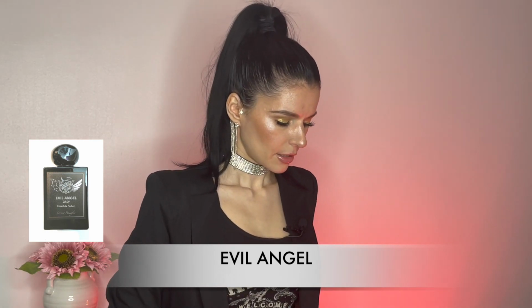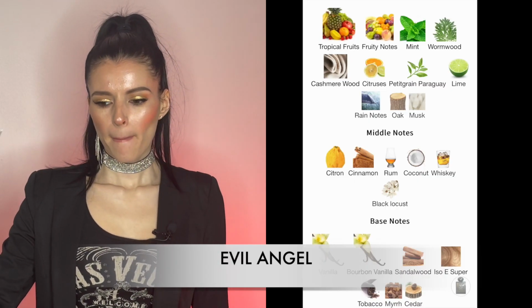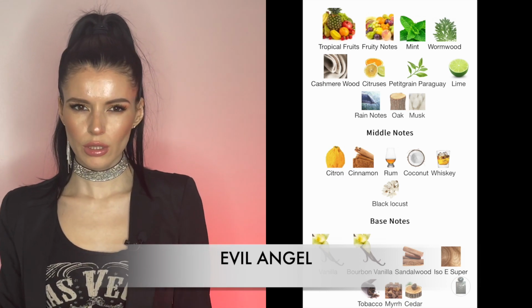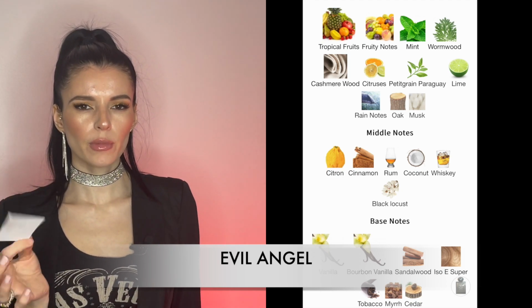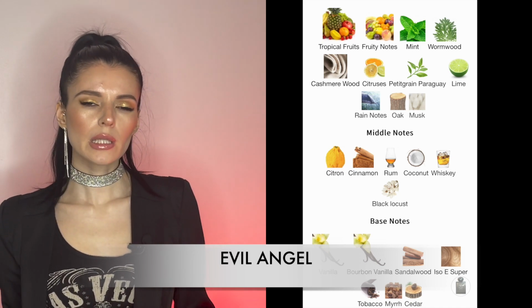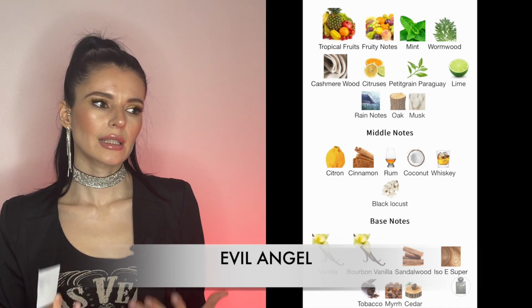Evil Angel. I don't remember the notes, but what I smell in here is a lot of fruit and vanilla. The fruits are kind of similar to Carke, Herbapora, stuff like that, but it definitely has so much sweetness to it, not just from the fruitiness, but from the vanilla. It also has some kind of spiciness to it, but to me it's just like a basket of fruits that's covered in vanilla. The vanilla is not powdery in here. It's just a sweet vanillic fragrance.